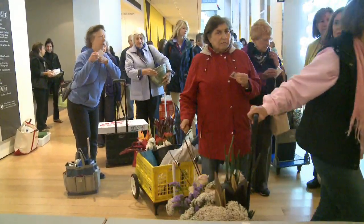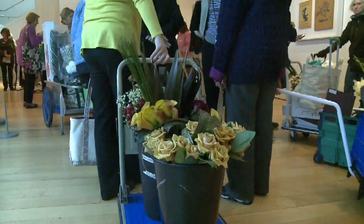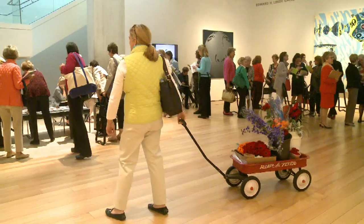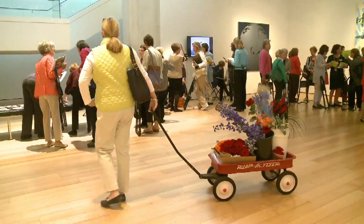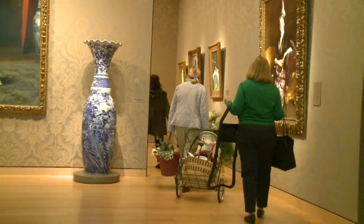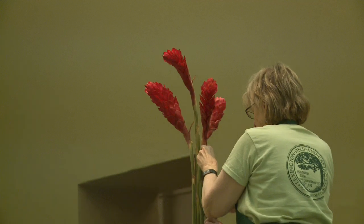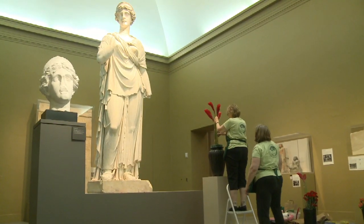This is the day of chaos that begins Art in Bloom. All of the 50 garden clubs and the professional designers who are donating their time and their talents come in starting at 6 o'clock this morning in their little red wagons bringing their flowers. And so today is the day of setup. They arrange their flowers, create their arrangements, all by the time the museum opens at 10 o'clock.